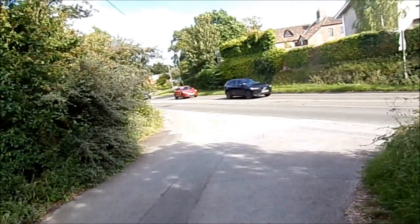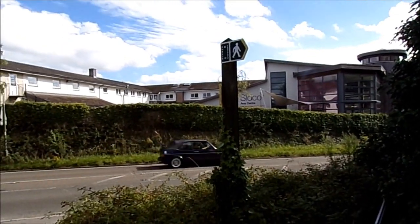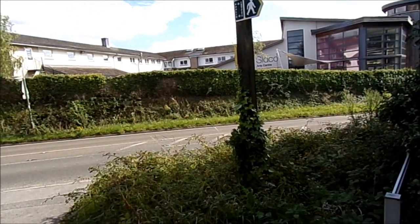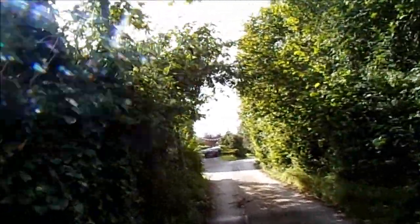Right then, so I'm just leaving the 838 now, opposite Sidcup Art Centre there. We're going down Hillyfields Lane, and we're just going to take a nice gentle stroll down through here.